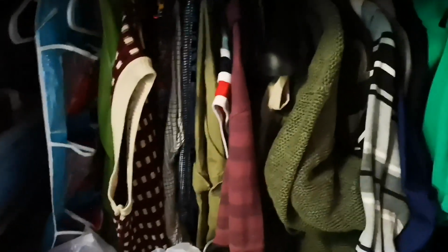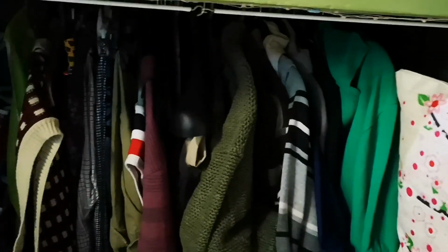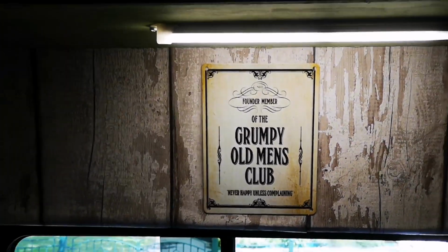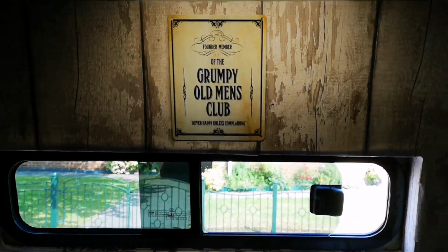Under the bed, so I've got storage. Under the bed, I've got a 3-foot hanging wardrobe, so I've always got plenty of clothes. It's all shelving underneath the bed, 2-tier, so I've got plenty of room to carry crap. Personalise it with a few signs. I like the tin plate signs. We get another one for each side of that, and that'll do.